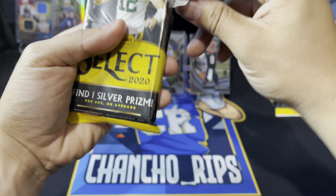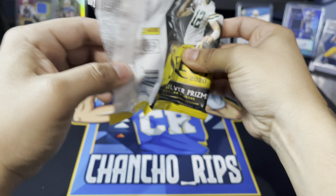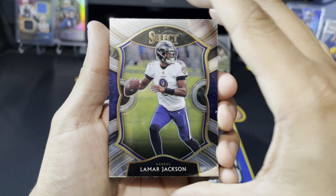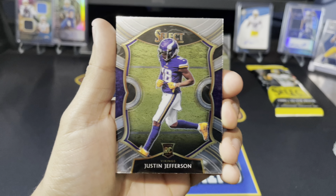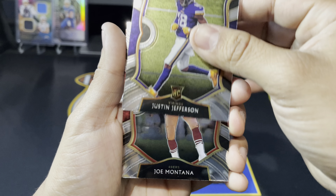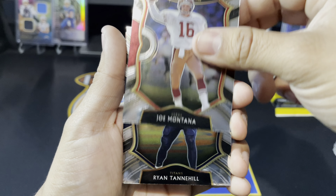Let's see what we can get, guys. These cards are gorgeous, man. Whoever wins this giveaway, you are going to be coming up on a nice pack. I'll tell you what. We got Lamar Action Jackson. We got Justin Jefferson. That's a nice hit as well. Rookie card. Justin Jefferson with the Vikes. Got a throwback, nice looking Joe Montana right there.